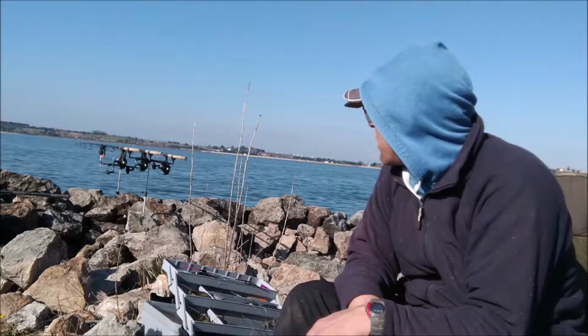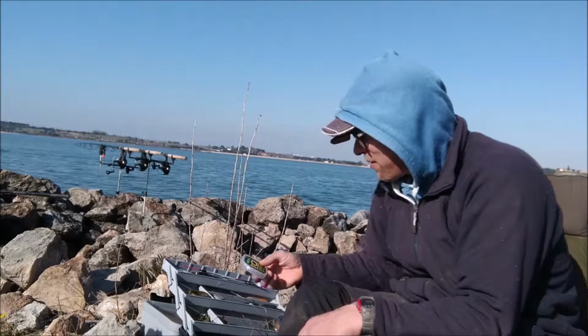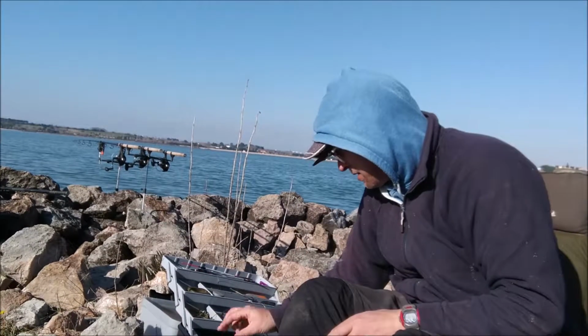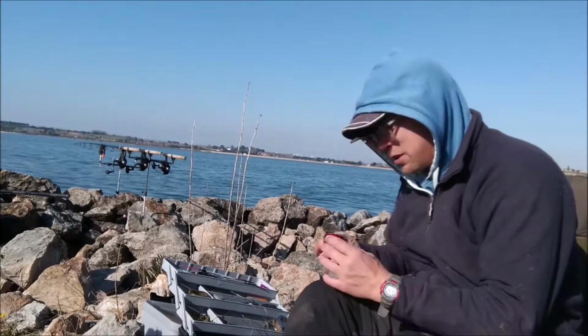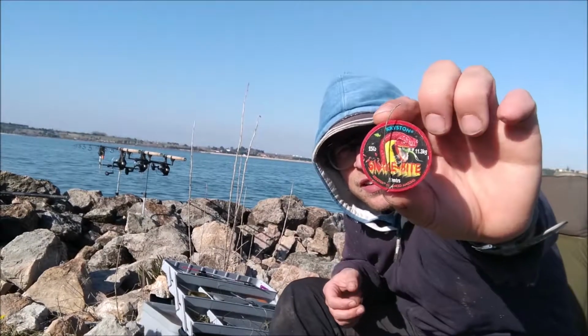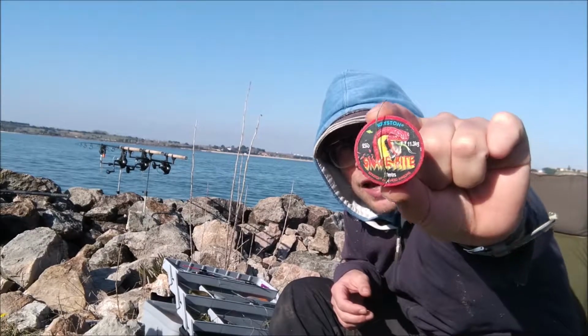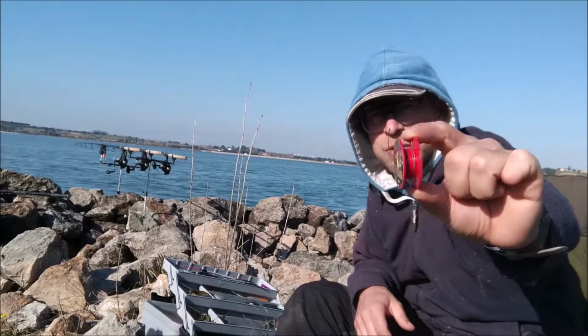I have got some D rigs tied up because a mate of mine persuaded me to. Fashion, that's all it is. My original carp rig was with this stuff, Snakebite, £25, and I've caught a lot of catfish on that. That is indestructible. But as you can see, there's not a lot left on the spool there.